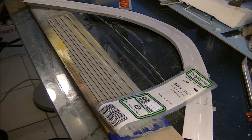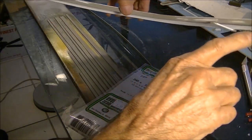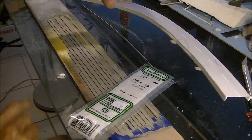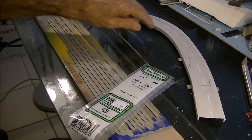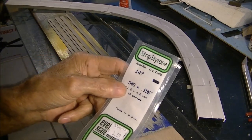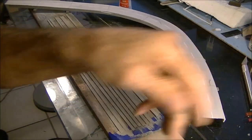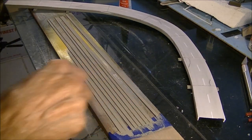Alright guys, we're going to get back to doing some more road work here. As you can remember, previously I showed you that I put the concrete girder on the bottom part. Now we're going to do the upper section guard rail, or whatever it's called. I'm going to be using, like I told you guys earlier, the number 147 to take care of that. And as you can see, I have them all painted.